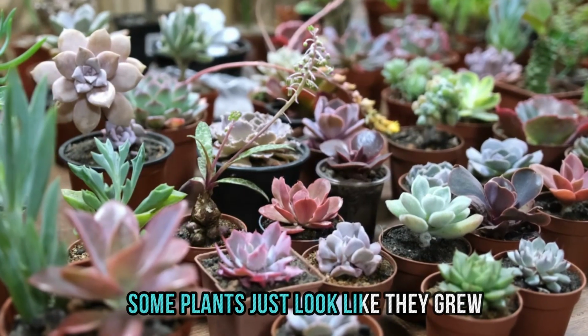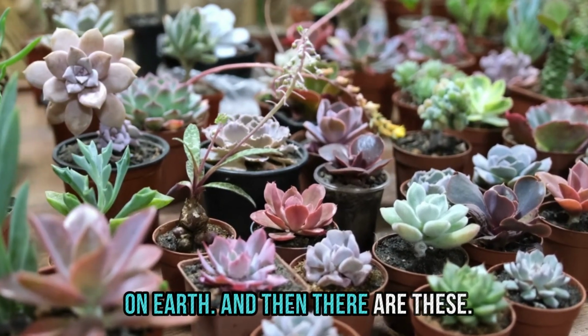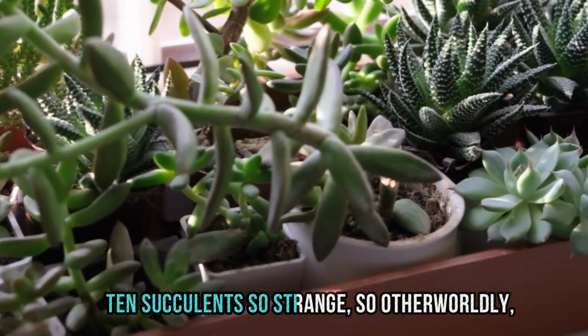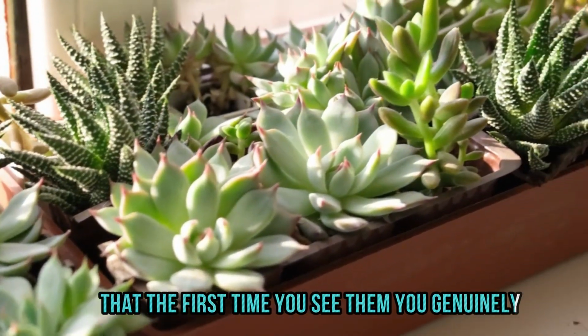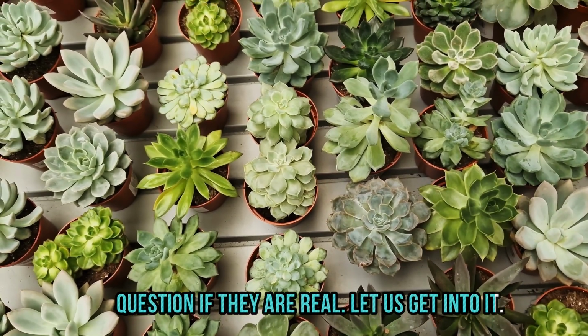Some plants just look like they grew on Earth. And then there are these 10 succulents, so strange, so otherworldly, that the first time you see them, you genuinely question if they are real. Let us get into it.